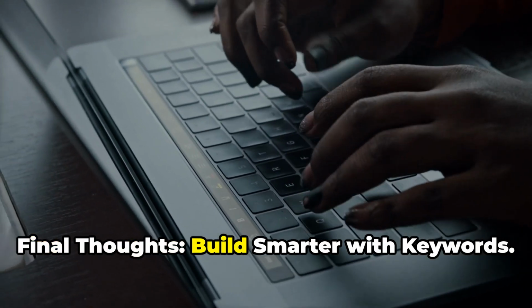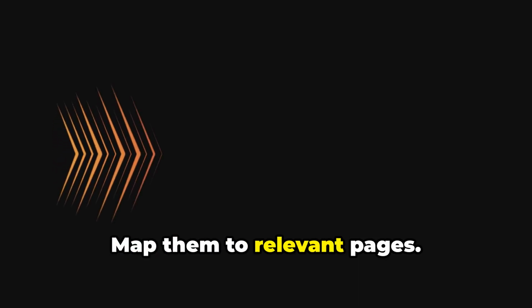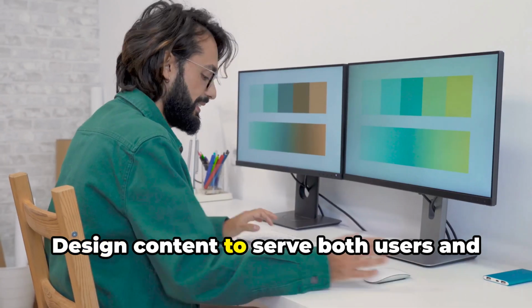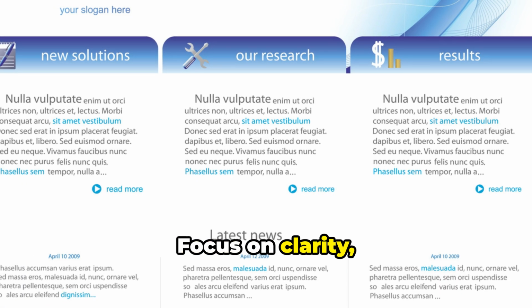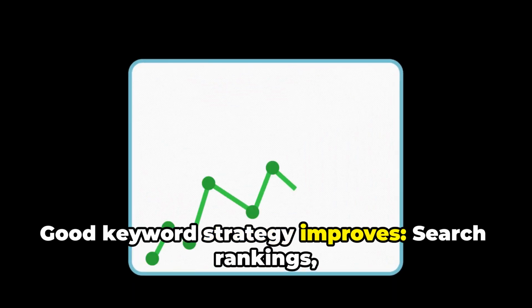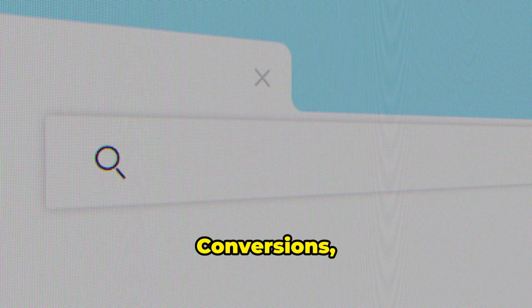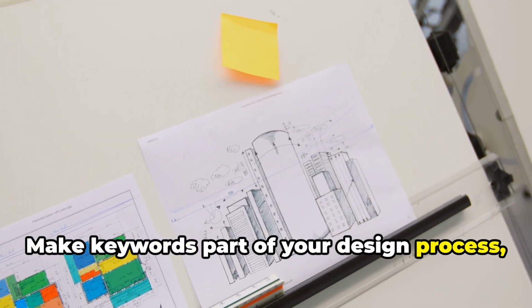Final thoughts. Build smarter with keywords. Design and keywords must work hand in hand. Start with keyword research. Map them to relevant pages. Design content to serve both users and search engines. Avoid fluff. Focus on clarity, usefulness, and discoverability. Good keyword strategy improves search rankings, engagement, conversions, and accessibility. Make keywords part of your design process, not an afterthought.